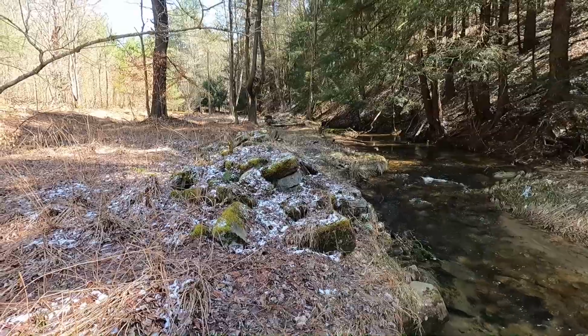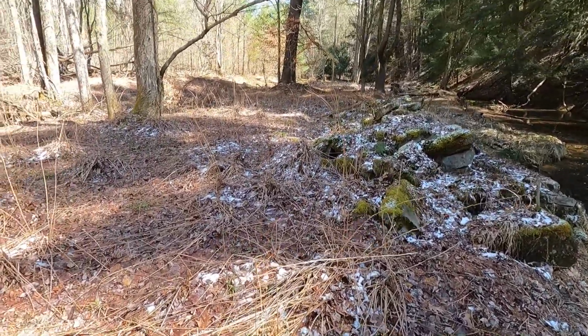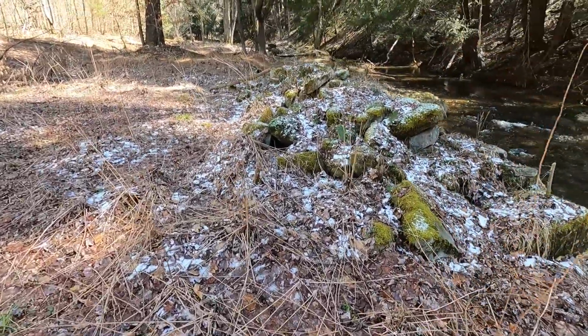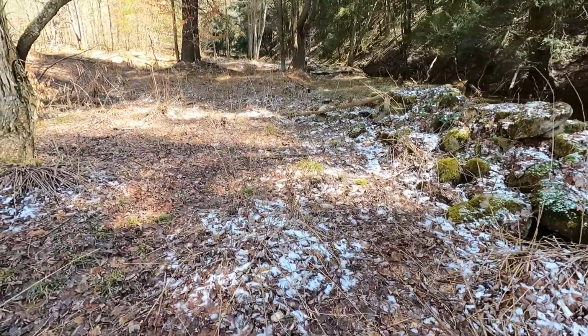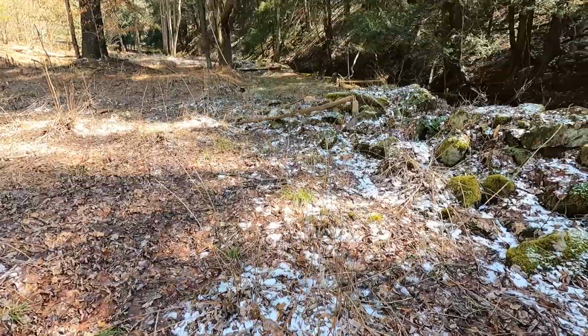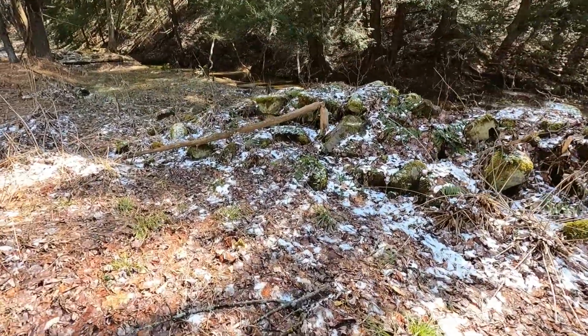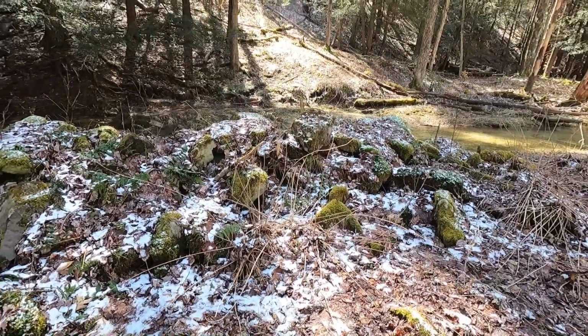And this is actually the first time I've seen this area where it wasn't overgrown. Usually these stone piles in particular are covered with ferns, and you really can't see what's underneath them. And you can tell they're stone structures, but you can't see this kind of detail.